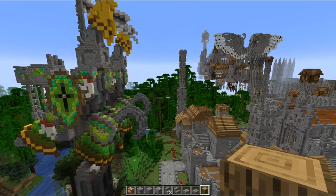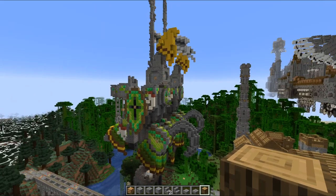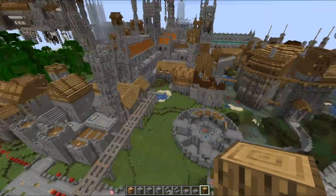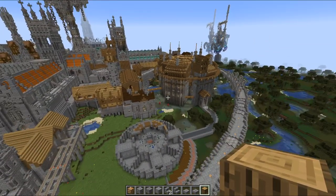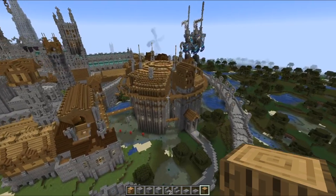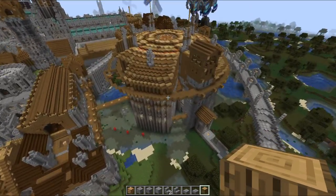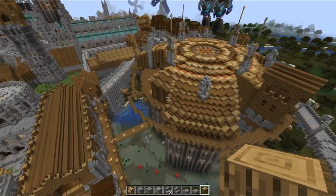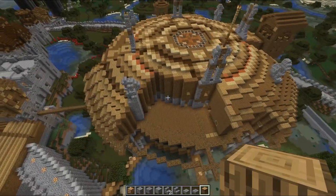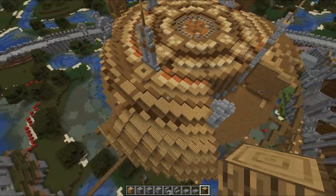Here we are back in Mittenrahm one more time. It's been 2 weeks. Been a productive 2 weeks, I think. I've really come along with this building. It is not completely finished. There is a fair amount of internal work to do.